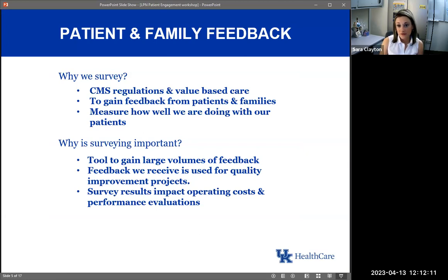So the way that we get that information from our patients is largely through our surveying. We partner with Press Ganey, they're our vendor for patient experience surveys. It is a requirement through the Center for Medicare and Medicaid Services. So we have that federal component. It's how value-based care is implemented. So we get credit for certain answers that our patients provide on the survey. And then based on those responses, that's how we receive our reimbursements. So it has a direct effect on our operating costs.